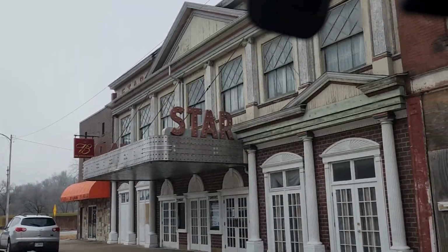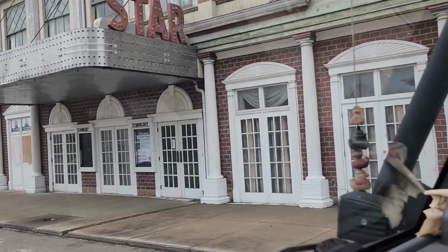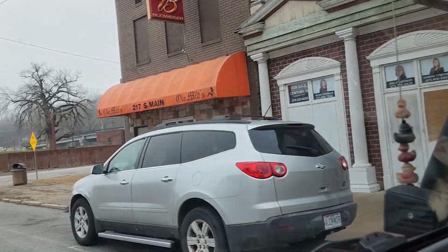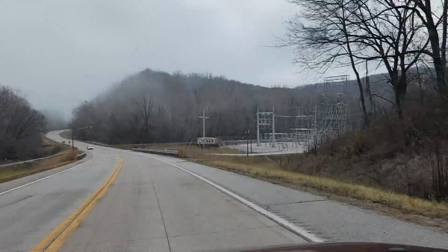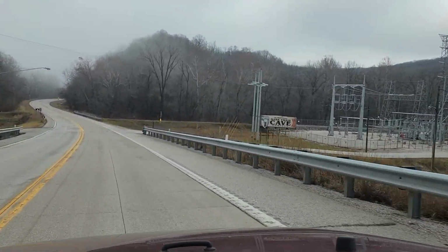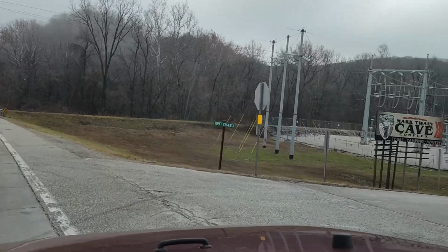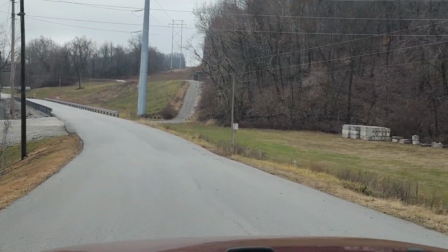The old Star Theater here in Hannibal. It's for sale. Yep, that's what it says. Who wants to buy it? All right, Mark Twain Cave. Right here. I think I did a craft show down here once.